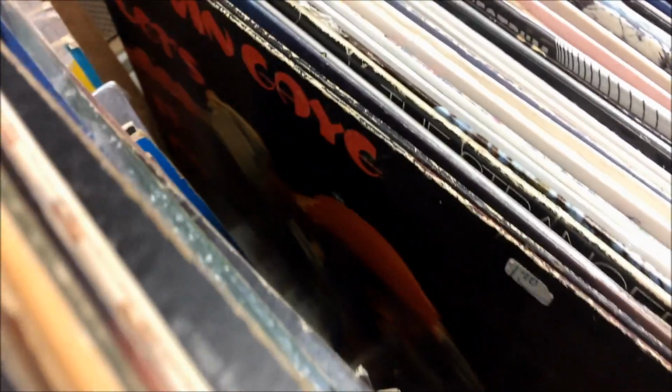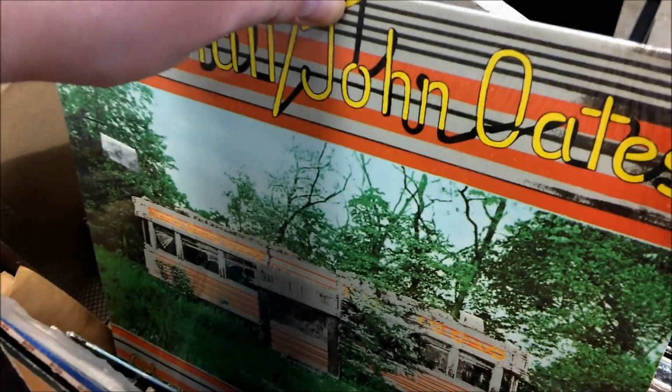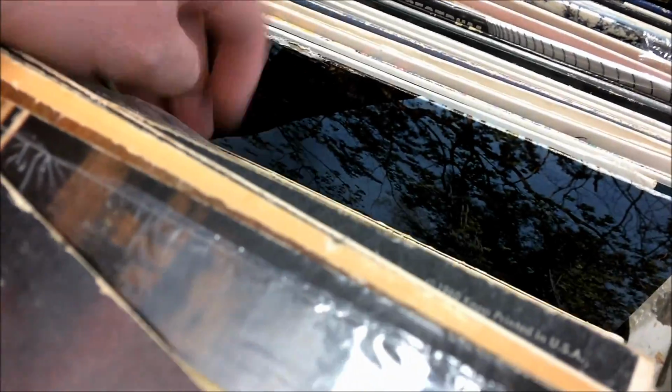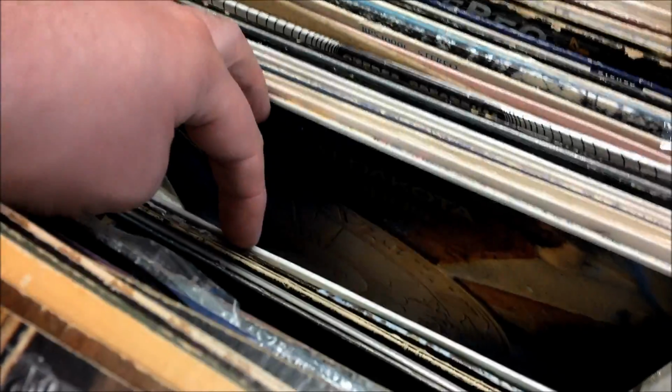There were some good records today. I wound up picking up this copy of Marvin Gaye's Let's Get It On, which I've actually never owned. There were a couple of Hall & Oates LPs, Bigger Than the Both of Us, and my favorite of theirs, Abandoned Luncheonette. Also Billy Joel's The Stranger, already have it. And it kind of looks like old Ray is taking a leak in the river there, doesn't it?